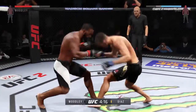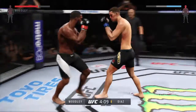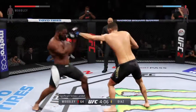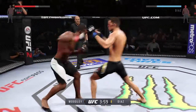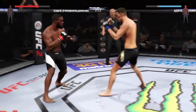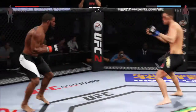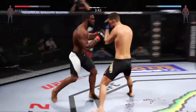Nice right hook. Good exchange back and forth here. Tyron Woodley is continuing to attack that bad eye. He certainly is targeting it, and the more that eye swells, the less his opponent's going to be able to see the punches coming. Nate gets caught by the kick to the midsection. And there's a takedown attempt. And a good jab.